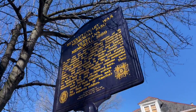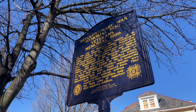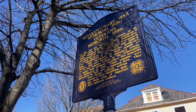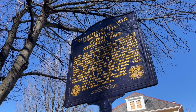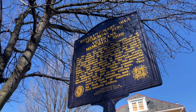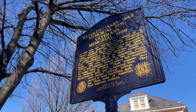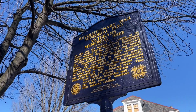There is a historical marker here that says Revolutionary War Memorial 1930, Veterans Memorial 1999. On this site are interred the remains of 110 soldiers from General Washington's Continental Army wounded at the battles of Brandywine and Germantown. These soldiers were transported to Lititz between December 1777 and August 1778. Hospitalized in the Moravian Brethren's house, they succumbed to their wounds or illnesses and were buried in unmarked graves due to the religious beliefs of the community. To honor their ultimate sacrifice, this memorial was dedicated in 1930. The remains were discovered in 1932 and reinterred here. They were buried without written record of their identities, making them some of America's first unknown soldiers.